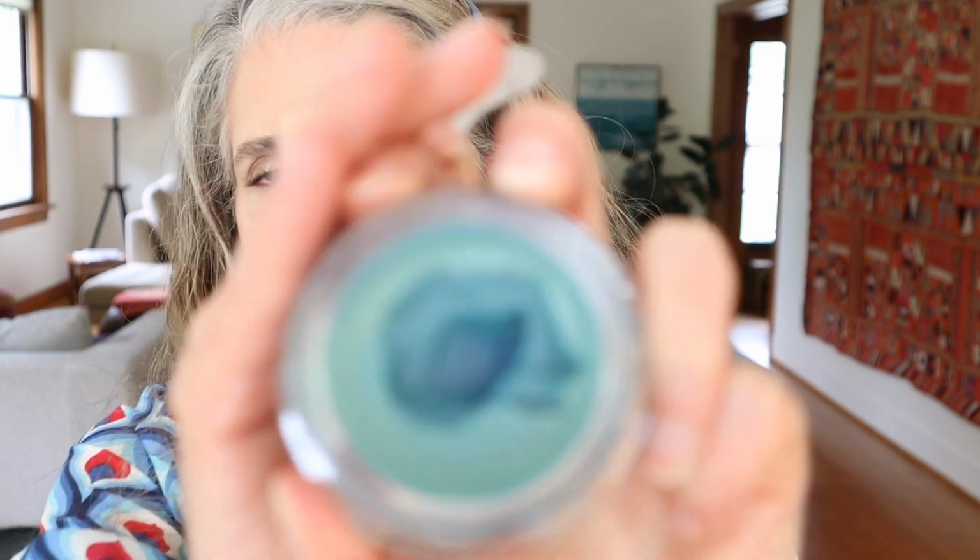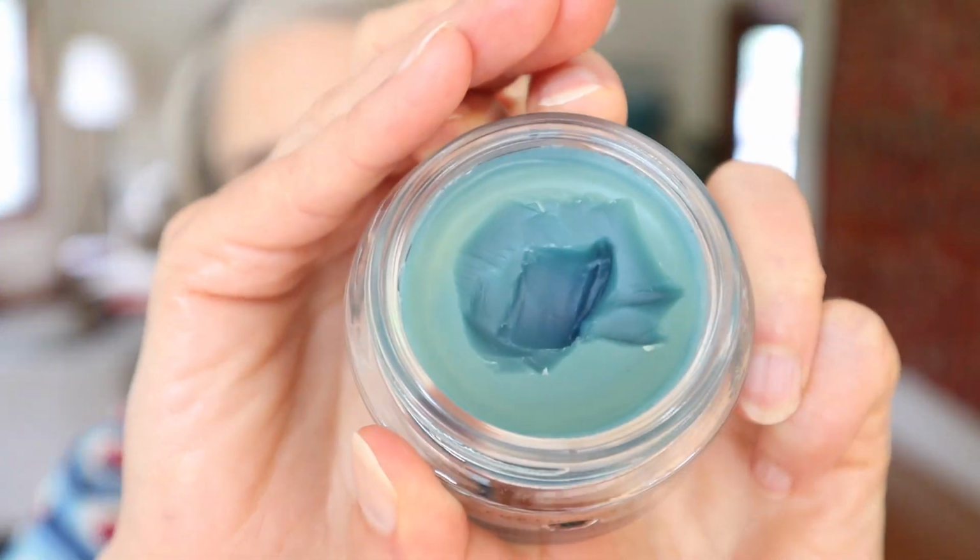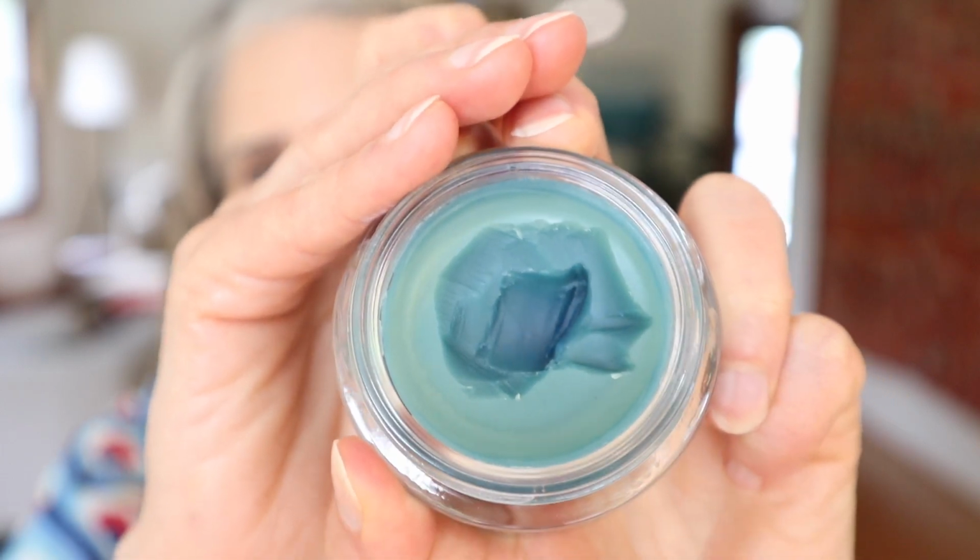You can see it's got that gorgeous blue color, which thankfully comes from spirulina. It does not come from blue tansy. There is no blue tansy in here. I know that it could be a little confusing because of the color, but there's no blue tansy. Thank goodness, because as some of you might know, I'm not a big blue tansy fan.